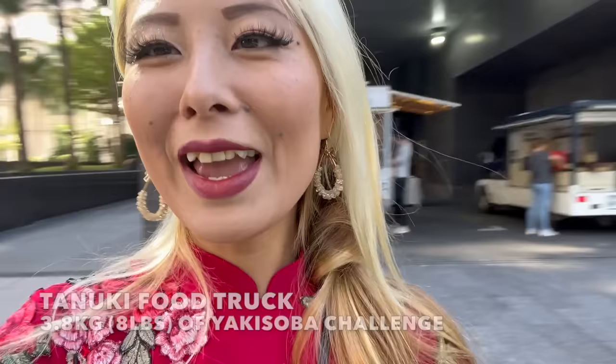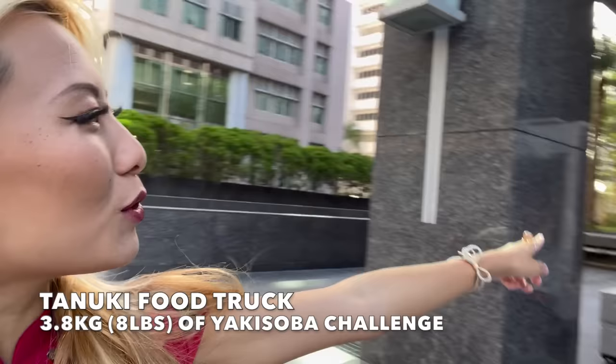All right, you guys. In our first adventure here in Taiwan, I stopped by this food truck. This is the Tanuki food truck that does a massive yakisoba challenge. Yakisoba is basically a Japanese version of chow mein. And yeah, they have a massive like 8-pound bowl. It's gonna be crazy, but I'm excited.